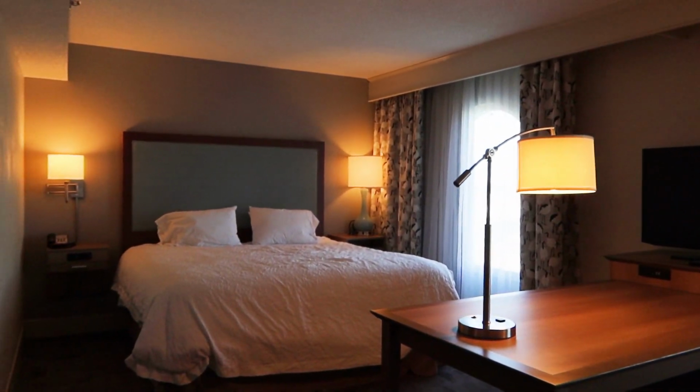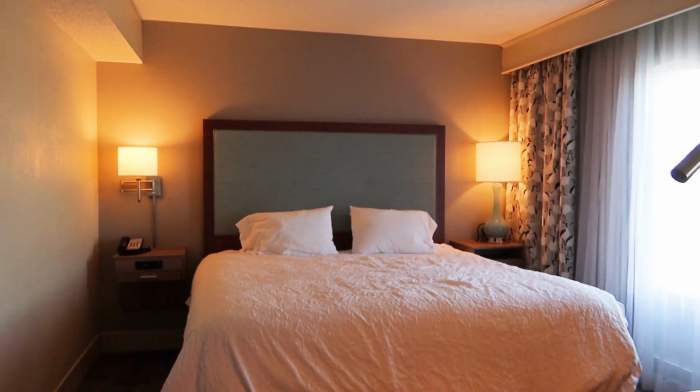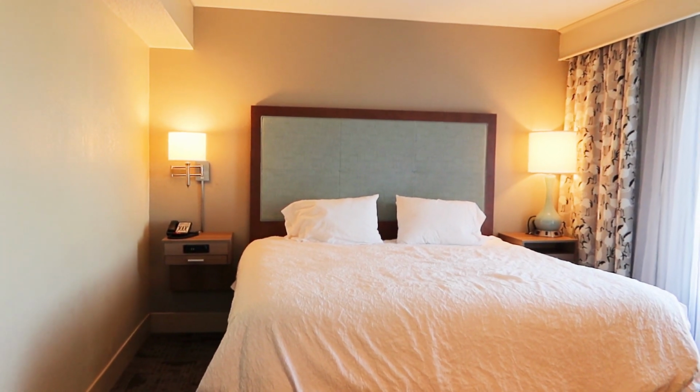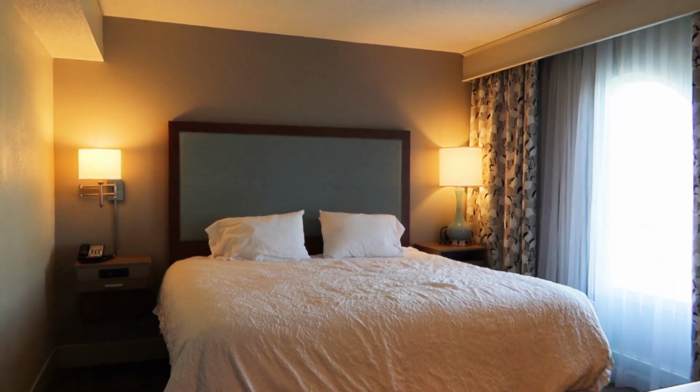What we found interesting is this room is oriented slightly differently than the other room, even though they're the same room type. So just expect that maybe the room will be a slightly different orientation depending on which room you get and which side of the building you get.